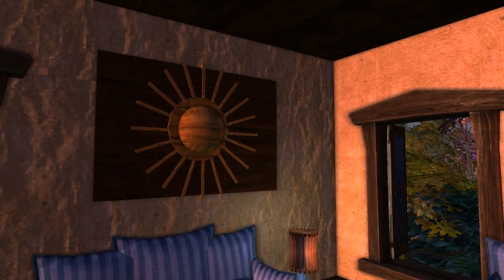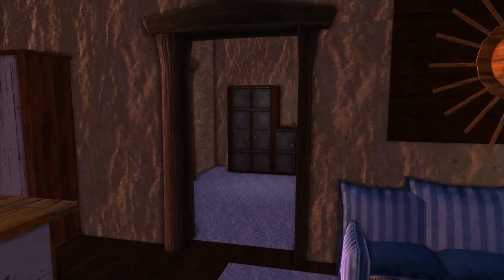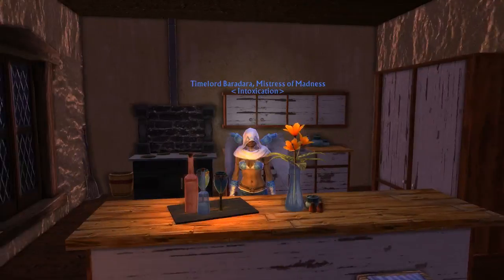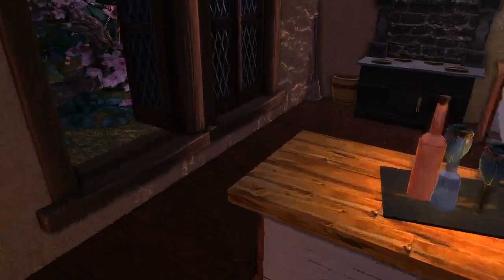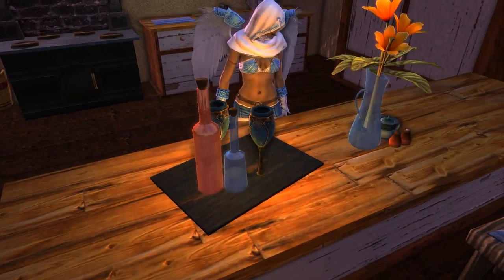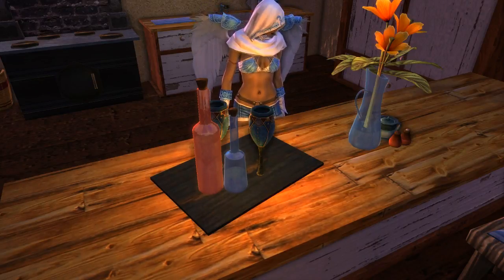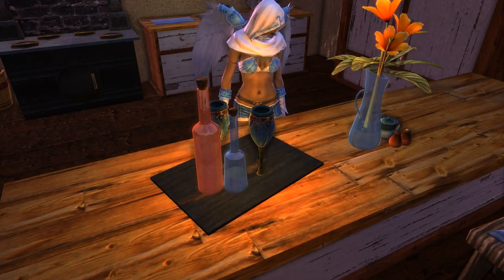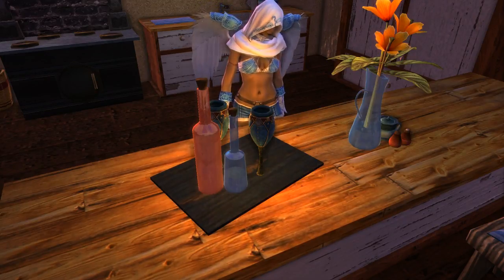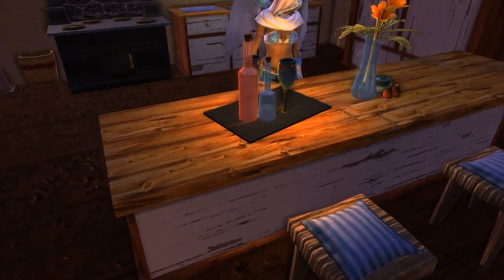There's one of my favorite of your wall art pieces, that sunburst. And one of the things I happen to notice is look how good these new glass pieces look with the water posts put in. I love that. And they're so pretty.